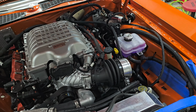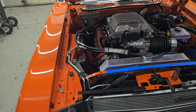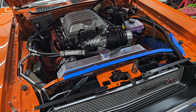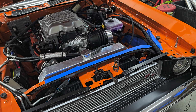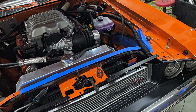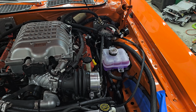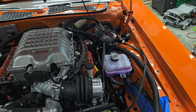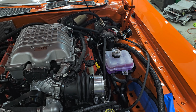Even with this big Hellcat engine and the 275 millimeter wide tires, I don't think I have to worry about anything. So I'm going to roll with it. Need be, I can always go back in there and remove some of the shims to increase the preload on the pressure relief valve spring. And that should get me where I need to be. But it worked.